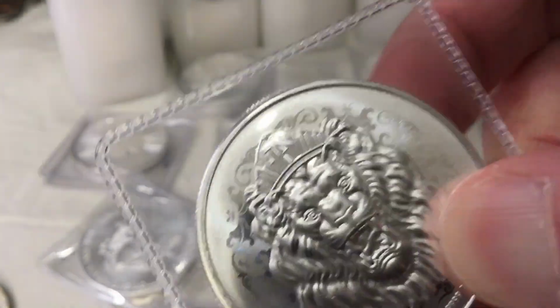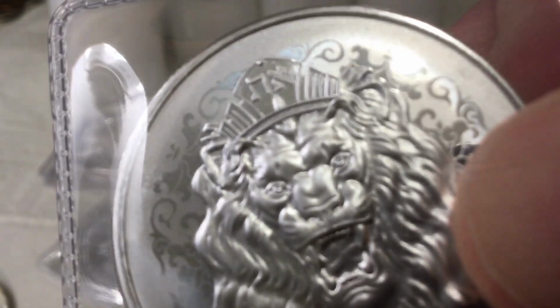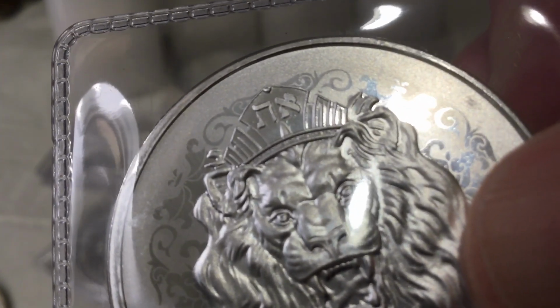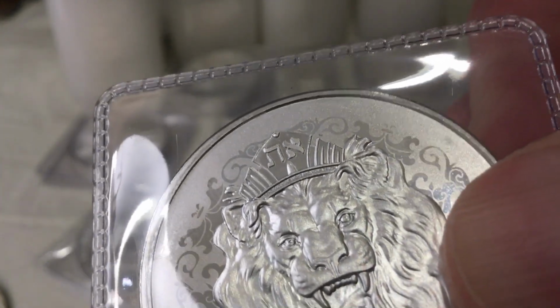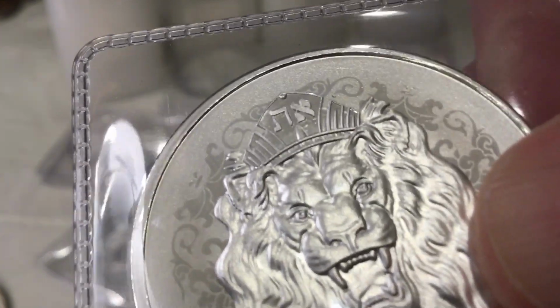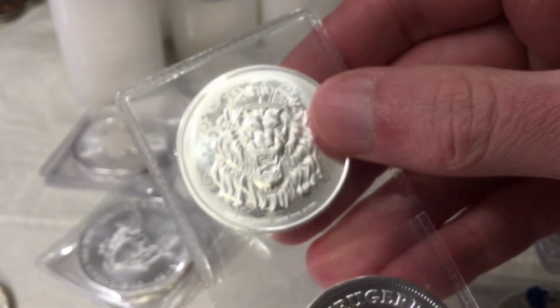Then on the top of the crown, you probably can't read it. It says something about God or some biblical phrase. Kind of need a magnifying glass. But yeah, those are nice coins. Here's another lion.